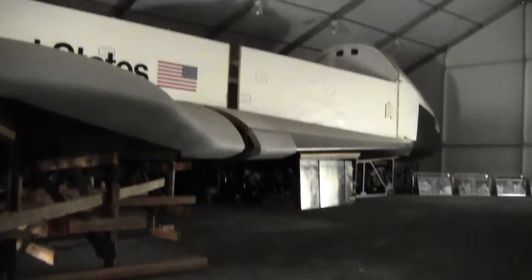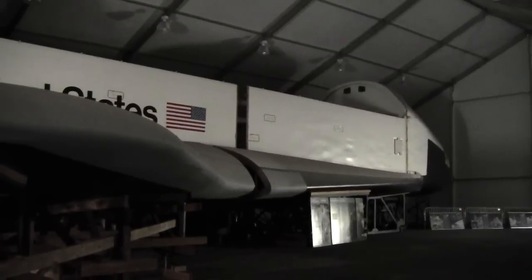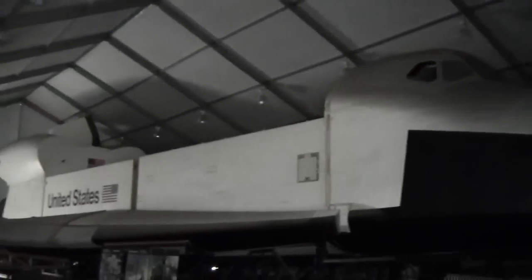There is a push, though, to put this mock-up in a permanent, really neat home. Absolutely. We want to keep this mock-up in Downey because it's an asset to us. We can use this to teach the future generation. And the idea is to move this to a permanent building behind the Space Center.